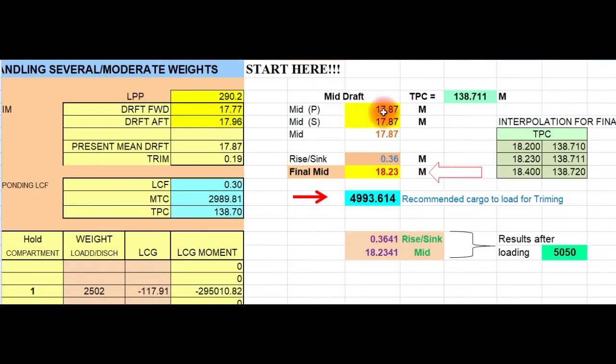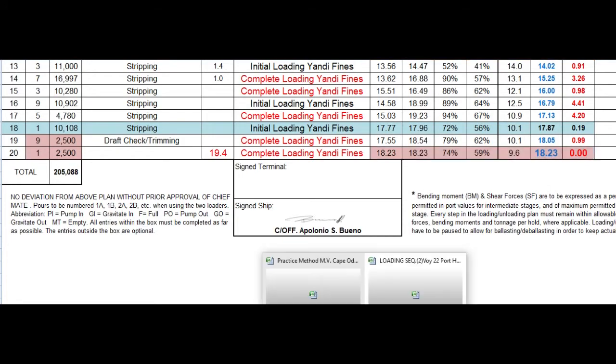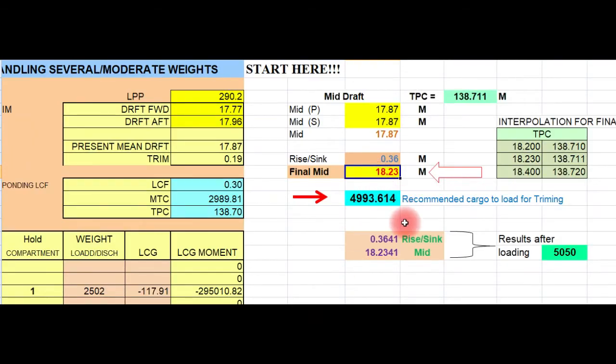Let's say, for example, there's no list, so port will be 17.87 and starboard is 17.87. And his final departure draft, or the mid draft final, will be 18.23. Even keel: forward 18.23, half 18.23, and mid draft 18.23. So we put here 18.23.